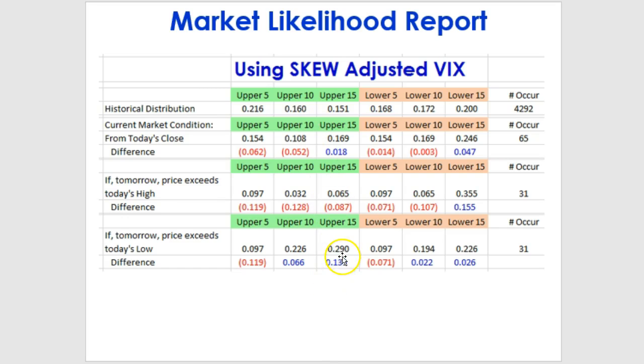Now, in this particular case, you can see more of a mix-up. As of the close, these differences are somewhat but not as profound as using statistical volatility, where the bands are getting struck roughly the same amount. A little bit of difference here in a couple. In the upper, less often; the 15, about the same. The lower is pretty much the same. Okay, so much more of a mishmash.